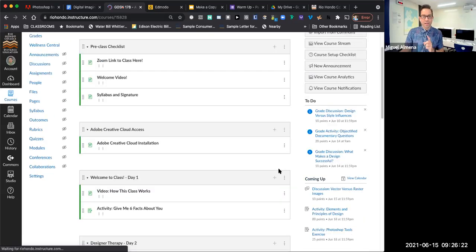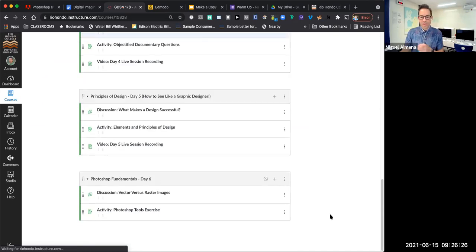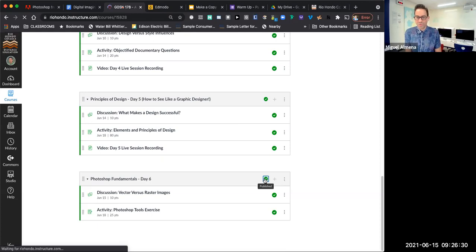You know what's crazy about this is that even though it says it's published, it won't say it. I still have to push the little button for the module to get published, which is really weird. It kind of annoys me. The programmers of Canvas should just automatically activate publishing if one page is published. I don't know. It's an interesting thing.